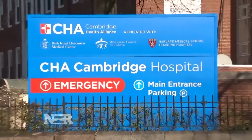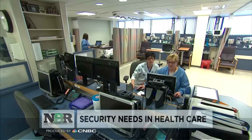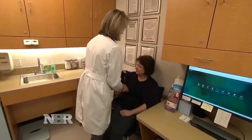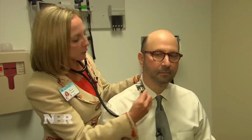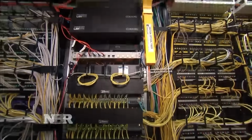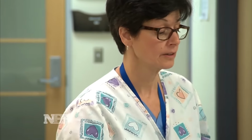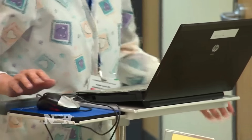Doctors and nurses at Cambridge Health Alliance have a tough balancing act when it comes to technology. With the electronic medical record, it's made things more difficult to interact with the patient. And on top of that, you add security. Right, exactly. So you have the patient interaction, you have the computer, you have security, and you're trying to actually think clinically about what to do next. By law, they have to protect patient information.